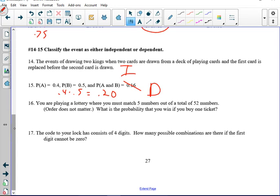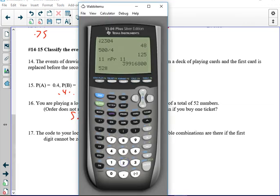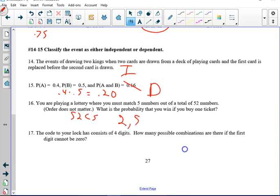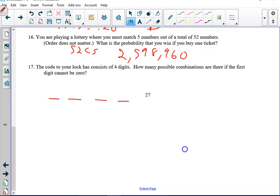You're playing a lottery where you must match 5 numbers out of a total of 52 numbers. Order does not matter. So that's 52 C 5. 52, math, PRB, nCr, 5. 2,598,960. The code you want to make has 4 digits in it. Remember, put the dashes in there. The first number cannot be 0, which means there's only 9 possible numbers here. But then there's 10, 10, and 10. You don't need a calculator. It's just 9,000. 1, 2, 3 zeros.